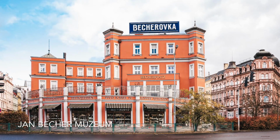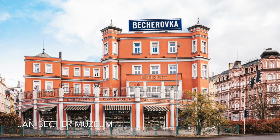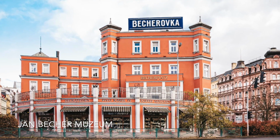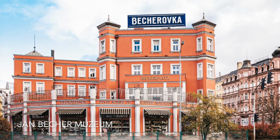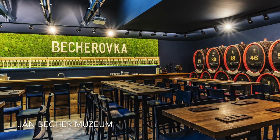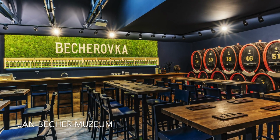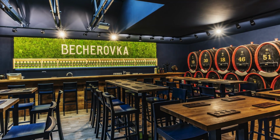Jan Becker Museum. The Jan Becker Museum traces the history of the production of Becherovka, the famous herbal liqueur. Becherovka, created in the 19th century, is one of the city's most famous products. A visit to the museum will reveal the secrets of Becherovka production. Tasting this unique drink will allow you to taste the secret of the recipe that has been guarded for generations.